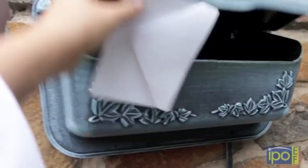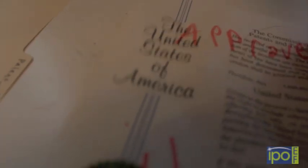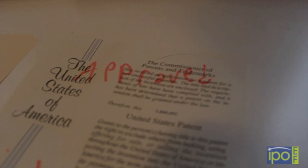To make a patent, Jeff hired an attorney to help him fill out a patent application and sent it to the United States Patent and Trademark Office. Luckily for Jeff, the USPTO approved his patent. Jeff rushes down to tell Sparky.